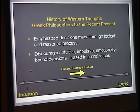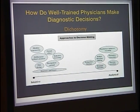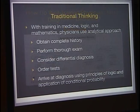So there's been an emphasis on using logical reasoning through all the great philosophers, and it is generally accepted that we become better at logic through culture and education and intellect. There are various schools of thought on decision making, big, lifetime areas of research, and they fall into two categories: the intuitive versus the analytical approach.